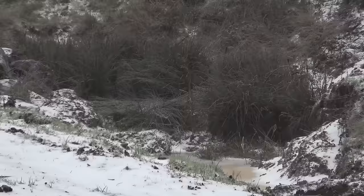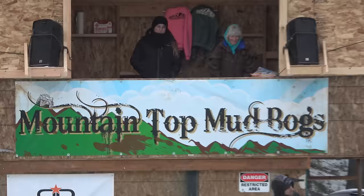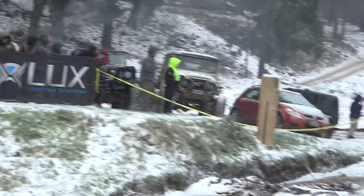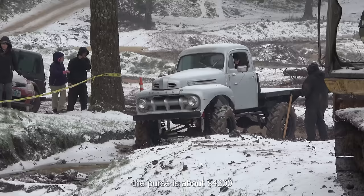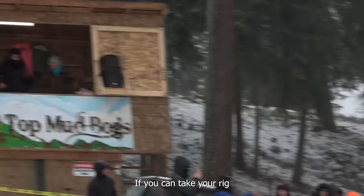So far no vehicle has been able to make it up and all the way out. I believe if you make it through this bounty hole, it's up to about $4,200 or something. You can take your rig and drive out the other side. Jim has to pay you. That's the rules.